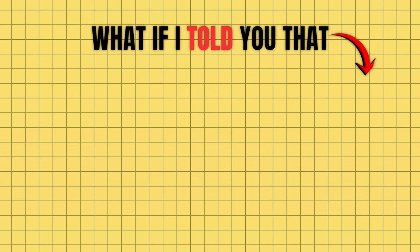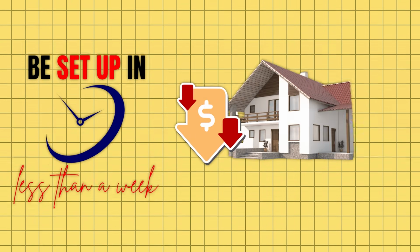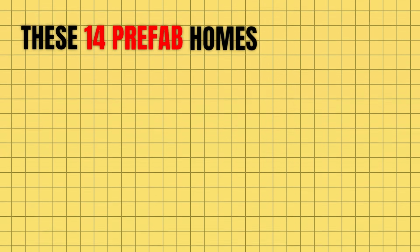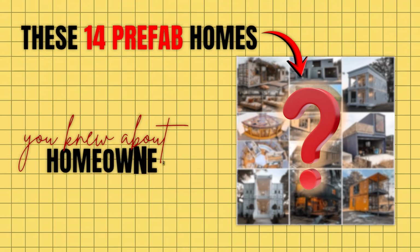What if I told you that your dream home could arrive on a truck, be set up in less than a week, and cost a fraction of what you'd pay for a traditional house? These 14 prefab homes are about to change everything you thought you knew about home ownership.